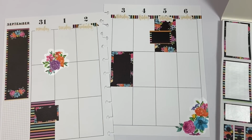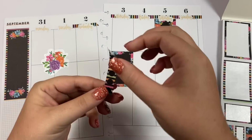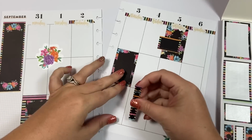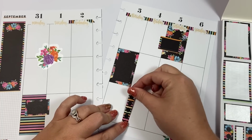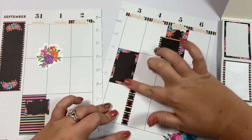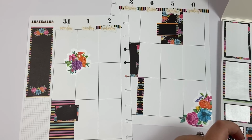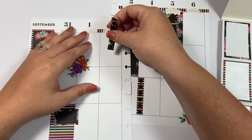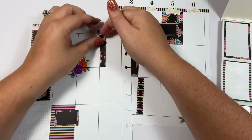Okay. The next thing is, this is a to-do list with stripes. When I made these stickers, I tried to make it where you had every sticker you needed for a super functional spread. So I could put that stripe sticker here. And then I could take this floral sticker, put it up here.